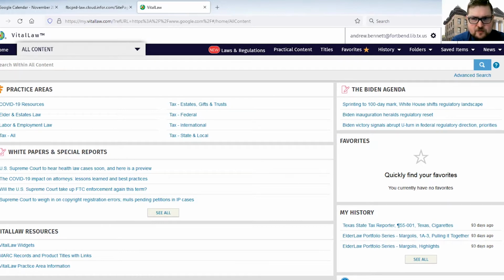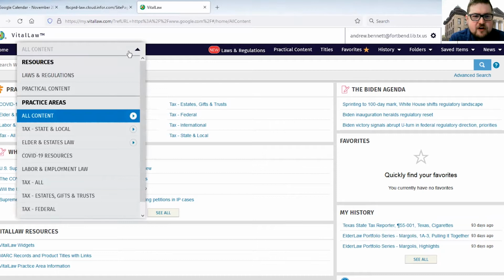So let's go ahead and look at the website. As you can see, we've got the main search screen here, search within all content. This is where you can start adding your keywords, your Boolean operators, things like that, so that you can jump right in. You can also click the drop down for all content to narrow what you want to look at, whether it's laws and regulations, practical content, and of course here are all our practice areas.